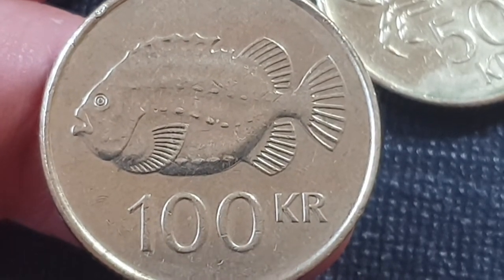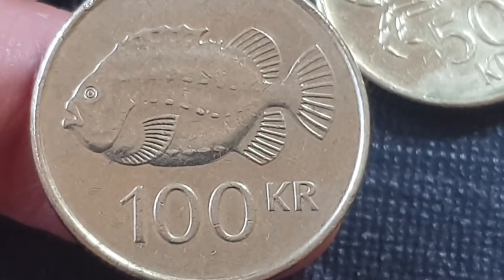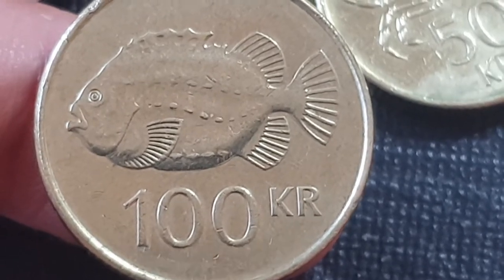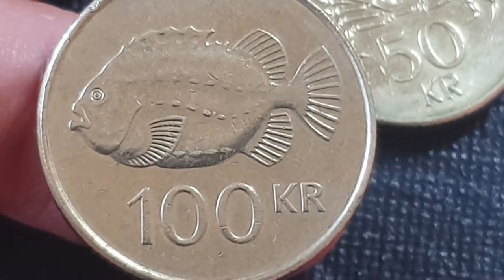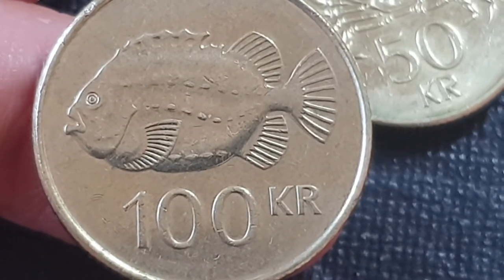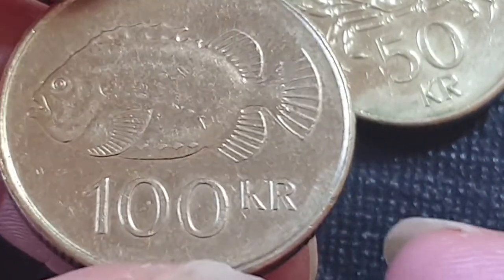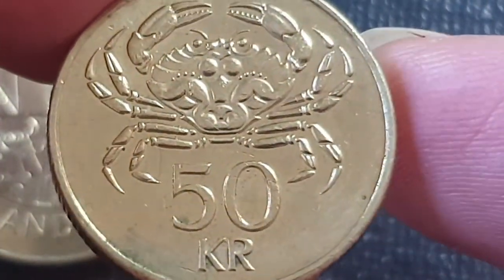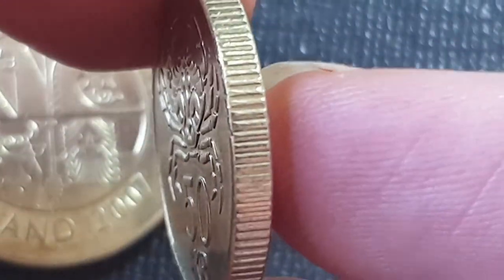Then we had the global financial crisis, and the value of the Iceland krona actually decreased, because what I've read is that a lot of loans and all that were actually denominated in US dollars, so a lot of people actually had to default after they couldn't pay it because the currency decreased. And this one in 2008 had a value of $1, but now it has a value of about 50 cents.